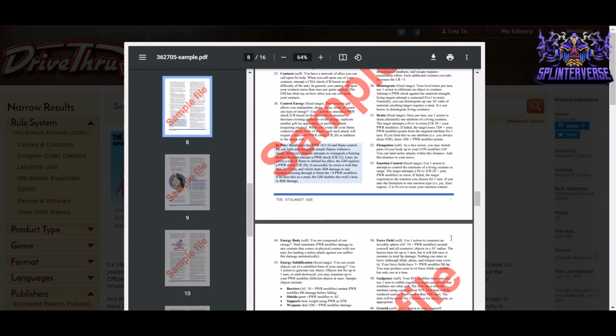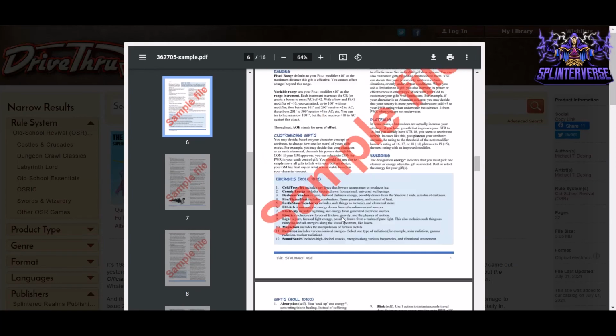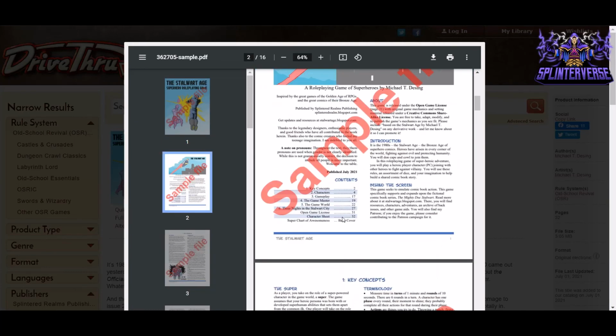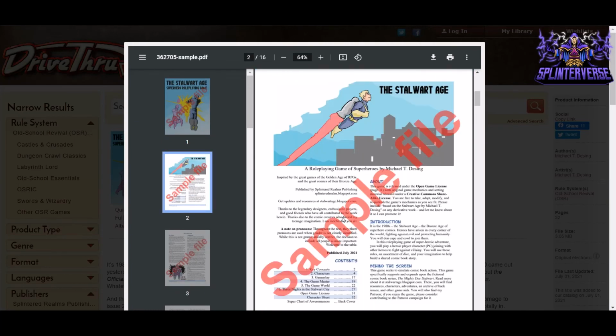Emotion control. Use one action to attempt to control the emotions of a living creature in range. The target attempts a feat to resist. If failed, the target experiences the emotion you chose for one turn. If you take the limitation to one emotion type, impose -2 defeats to resist your emotion control. So very cool, very thematic with comic book characters. I can see how this would work to let you feel like you're in the comic books.